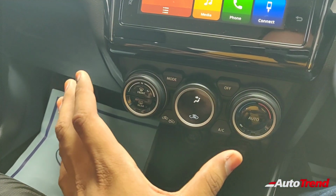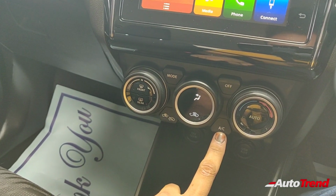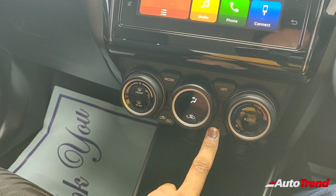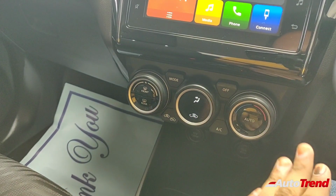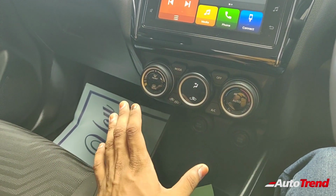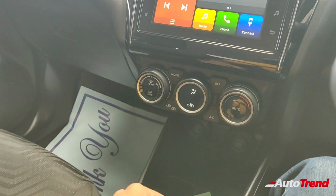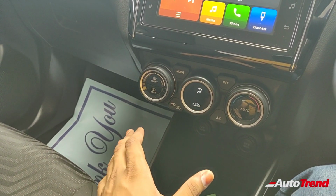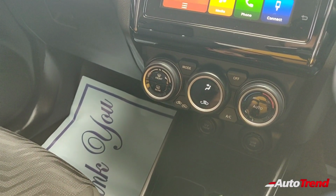Despite turning off the automatic climate control, you still get the display. And this here is the control to turn on or off the air conditioning. And this here on the right side is the rotary knob for the temperature control. So it is a pretty easy to use, very friendly automatic climate control console. This is pretty good, and it is available only on the top spec ZXi Plus and the ZXi Plus AMT variants of the new Maruti Suzuki Swift.